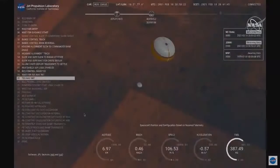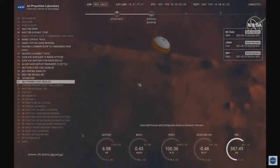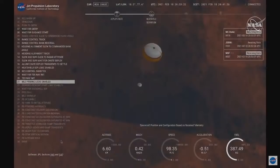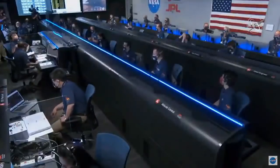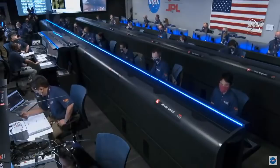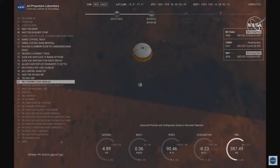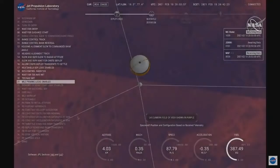Nav filter converge. Velocity solution 3.3 meters per second. Altitude 7.4 kilometers. Now has radar lock on the ground. Current velocity is about 100 meters per second, 6.6 kilometers above the surface of Mars. Perseverance is continuing to descend on the parachute. We are coming up on the initialization of terrain relative navigation and subsequently the priming of the landing engines. Our current velocity is about 90 meters per second at an altitude of 4.2 kilometers.